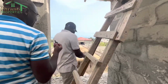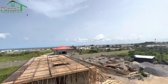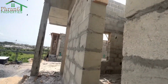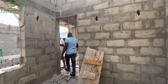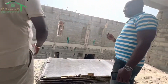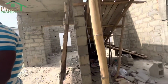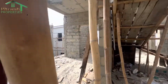You can see the view better from there. You see the view start from here. And here is the library, for the studies, because you want to have a small quiet place in your house. You see how massive this place is. Exactly. This place is going to be like a mini lounge. It depends on the weather, but we want to make it a nice terrace. Check our 3D, you see, designed all the way in an L shape.